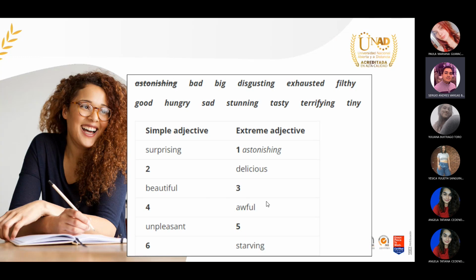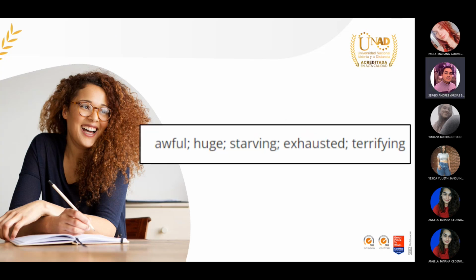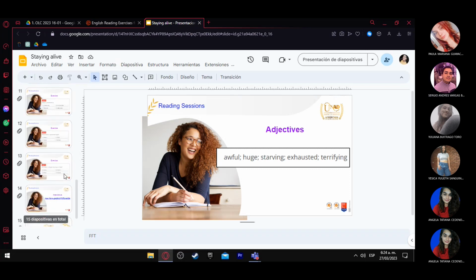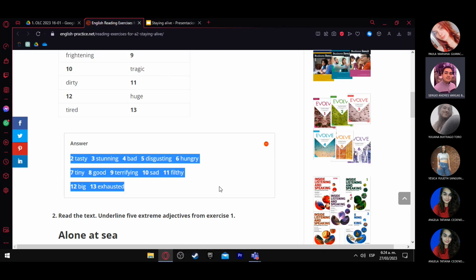This exercise is to work on your vocabulary. So let's continue with the next exercise. We're going to read a text and complete it with the adjectives from the last exercise. So in this part, we're going to read. These are the adjectives that we're going to use, right? Sorry. I don't have the text here.